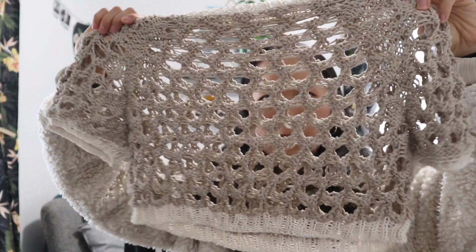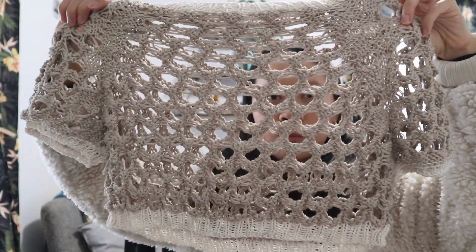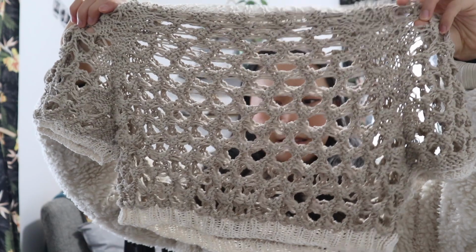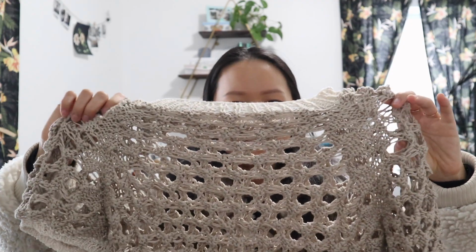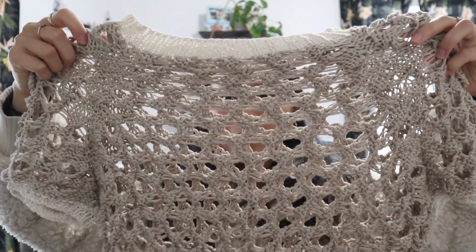So I think the contrast makes for a pretty interesting look. It's a pretty cropped top because, like I said, I ran out of yarn. So I probably would have liked it to be just a little bit longer. And I definitely did mess up with the number of holes, I think, at some points. You can't really tell. But yeah, I'm not a very detail-oriented person.